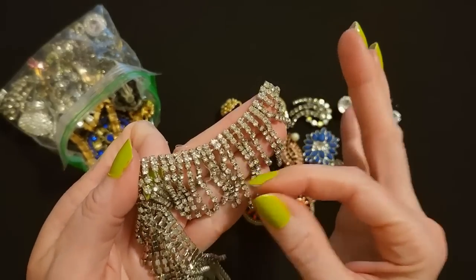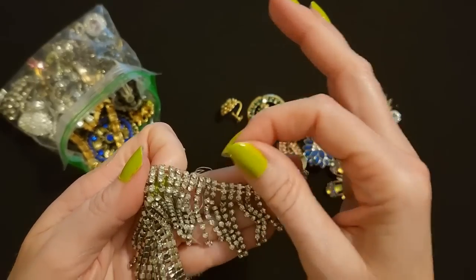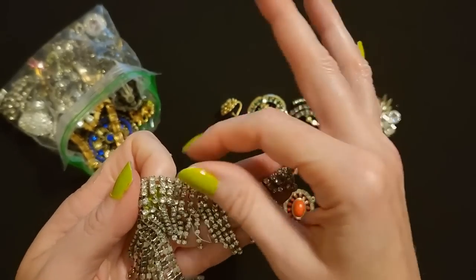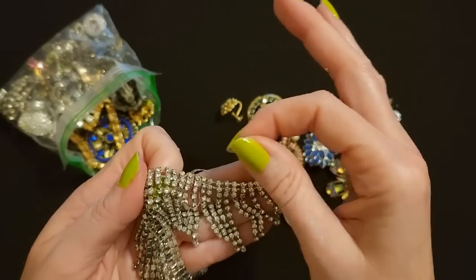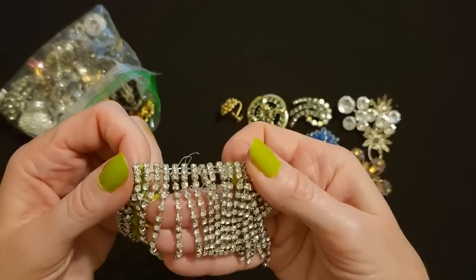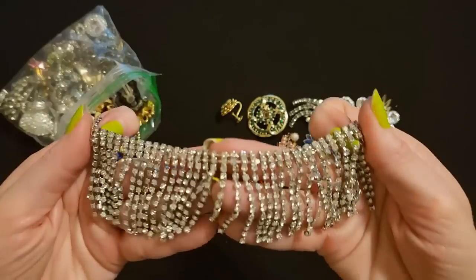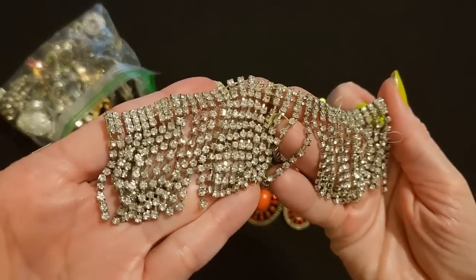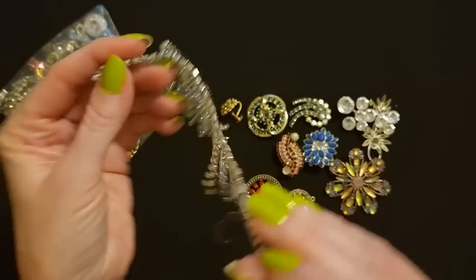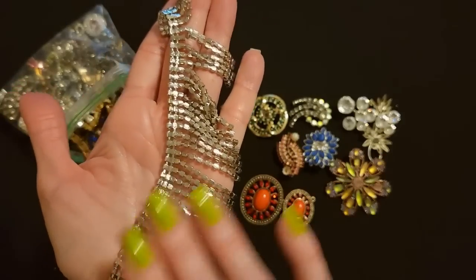But see, we have these little pieces here. It's like filament, almost like fishing line. I am thinking this was attached maybe to a dress or something. Maybe not. We have these dingle dangles. Look at that. So many sparkles. Oh my goodness, it's beautiful. And on the back, it's even shiny on the back. Look at that.